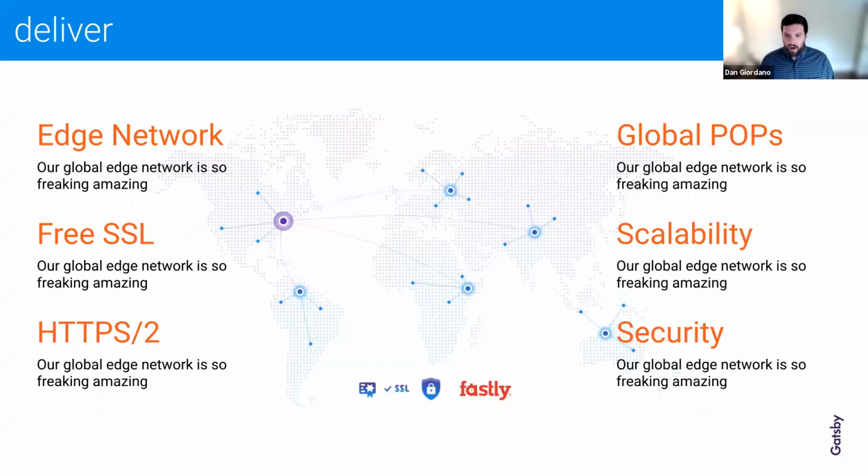For delivery on the cloud, we have amazing built-in features like free SSL and global points of presence. Again, with a CDN, you're going to get a much more scalable system. Everything is HTTP/2 and locked down out of the gate, so you're not going to have to make that choice. And we are built on top of Fastly, so with Gatsby Cloud you're going to get the speed and security of one of the largest and most well-known CDNs on the planet.